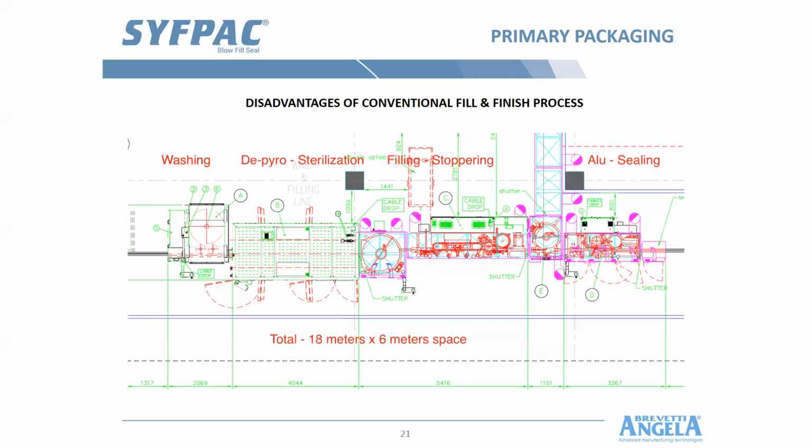So if we take a conventional glass container, washing, depyrogenation, sterilization, filling, stoppering, and sealing, you would need at least 18 meters by 6 meters space. Whereas in a Blow-fill-seal machine, this would need just 36 square meters, 6 by 6 meters.